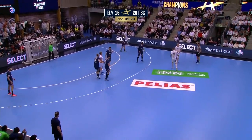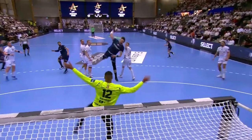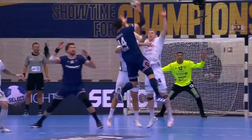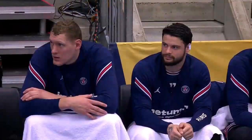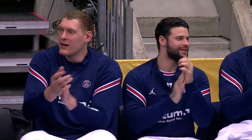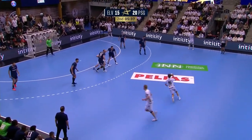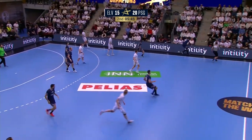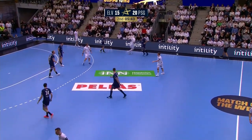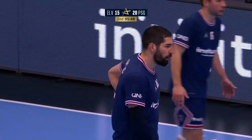Moen lays it off, and Grandal comes back in. And really, when you're facing Nikola Karabatic at this point in his career, you know he's more likely than not going to try and find a way to the line in a situation like that. Polite applause from the bench as well. Here goes Grundahl. And it's stolen. Just out of the reach, though, of Nikola Karabatic. Showing he has got that burst of speed in him still.